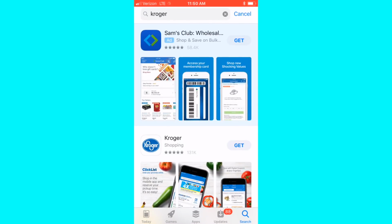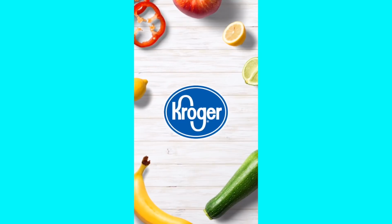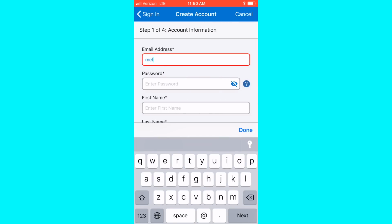All right, guys, first thing is first. If you haven't yet, download your Kroger affiliated grocery stores app. Then you can sign into your grocery store's account or create a brand new account. So now that you guys have the app downloaded and added to your phone, now I can show you guys exactly how to use it and all of the perks and features that the app has to help you save money every single time you go to the grocery store.